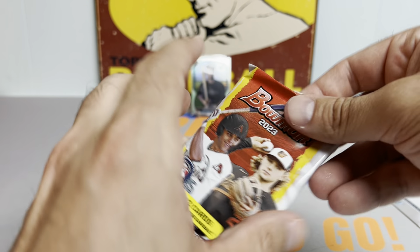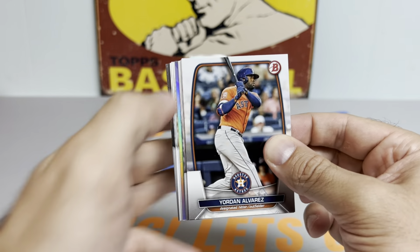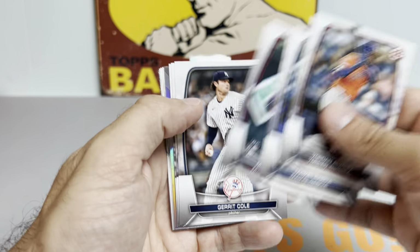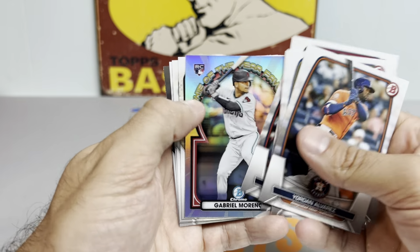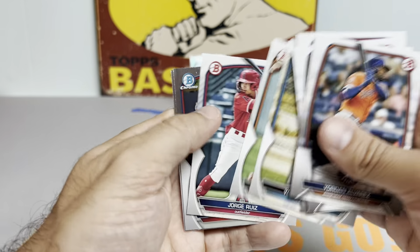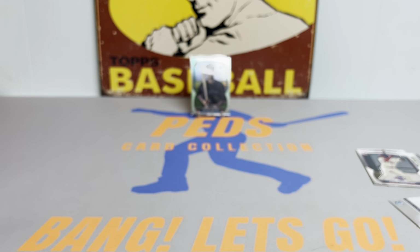We got two more packs in the first blaster. Let's see if we can't find us some color before the time runs out. Jordan Alvarez, Matt Wallner, Gerrit Cole pitching really well tonight. Gabriel Moreno, Solano, and Chase DeLauter.